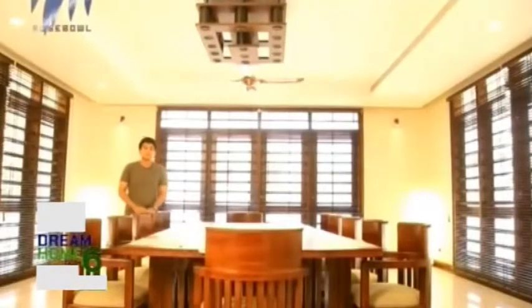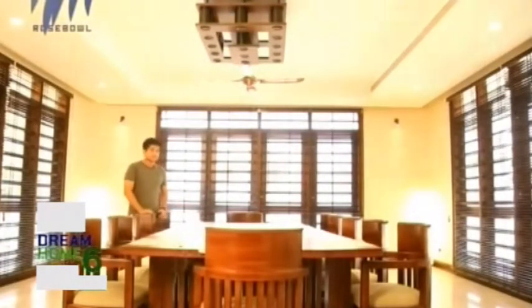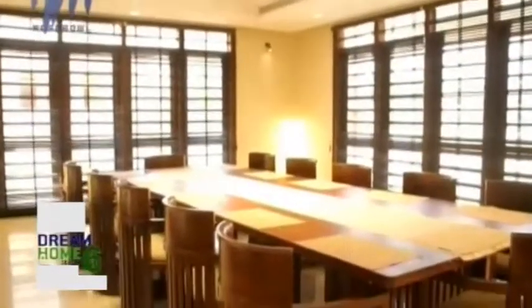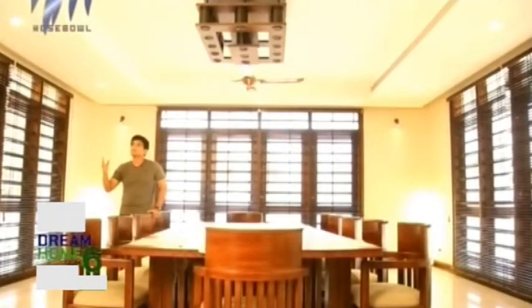For a house this huge needs a huge dining space area, and that has been accommodated on this part of the house. You can see there's a decorated 12 chair table for the dining area, and on top of it we have a handmade lighting system, and of course air conditioning is centralized all over the house. And for the ceiling part, false ceiling has been provided with infused LED lighting systems.